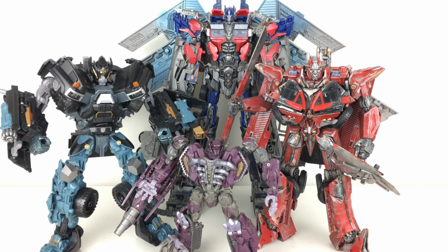Just all round, despite it not being the most accurate version of Optimus, this for me for a long time was the best Optimus and was one of my favourite figures that I had back in 2011 and 2012.